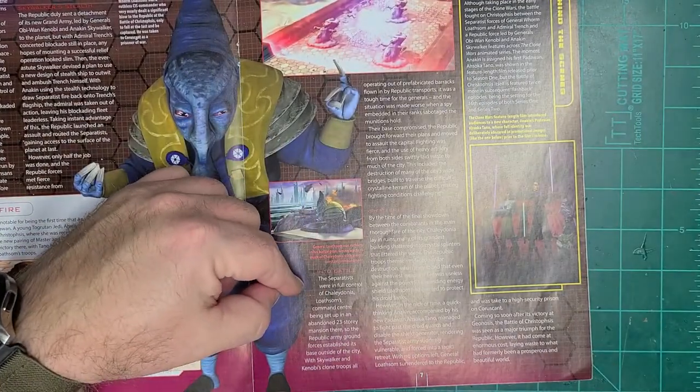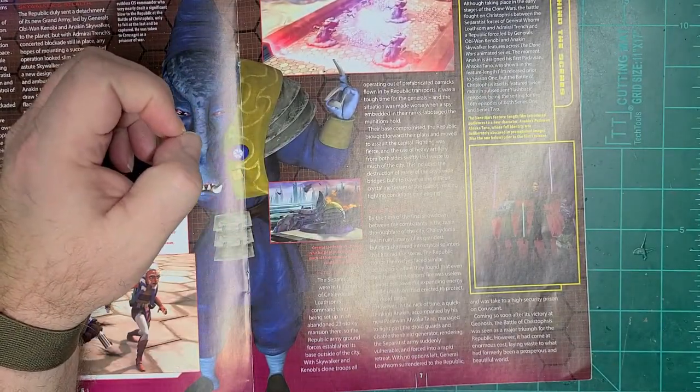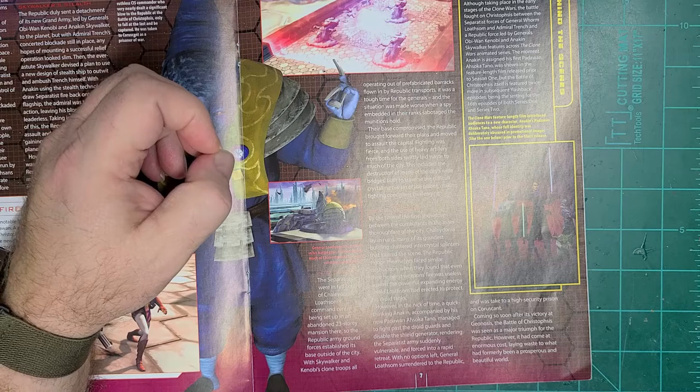Into battle. The Separatists were in full control of Caledonia, Loathsome's command center being set up in an abandoned 23-story mansion there. So the Republic Army ground forces established its base outside of the city, with Skywalker and Kenobi's clone troops all operating out of prefabricated barracks flown in by the Republic transports. It was a tough time for the generals, and the situation was made worse when a spy embedded in their ranks sabotaged the munition hold.